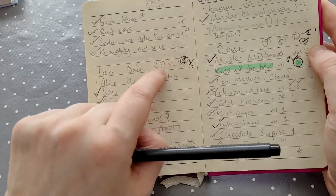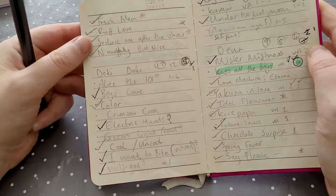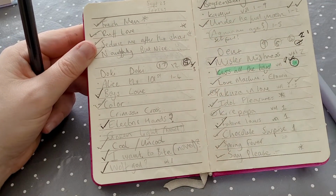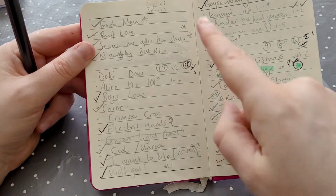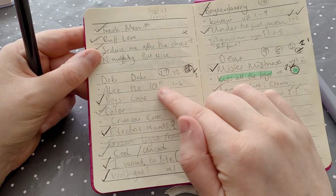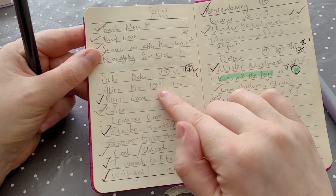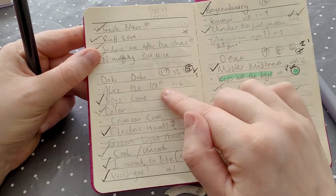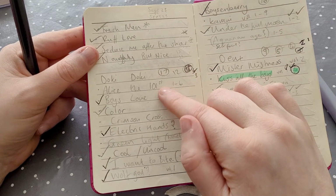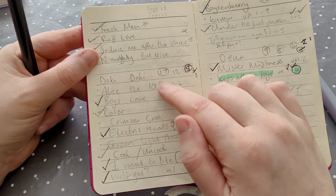Now these are debatable because I wrote this list not really knowing which were BL and which were not BL. And what I would consider BL, just like over in the Boysenberry area. Alice the 101st is not what I would consider BL from what I understand. Now you can let me know. Is this actually BL? Would you consider it BL? It is quite tricky to get hold of.